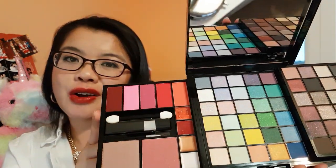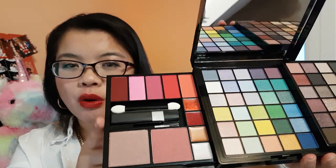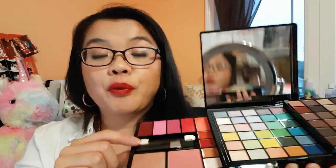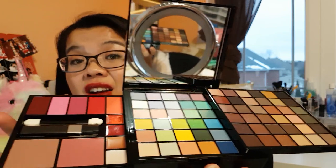So the brushes are nice. However, I usually just use my regular brushes at home. I find that these are a little bit small, and if I'm playing with a lot of different shadows, I don't want to just use one like this for all the different colors. So at home, I just use my regular brushes. But when you're traveling, this is definitely really good. And if you're traveling, this is honestly all you need, my friend.